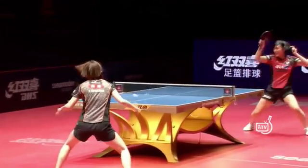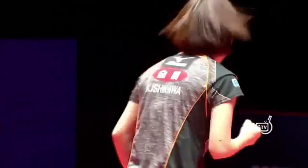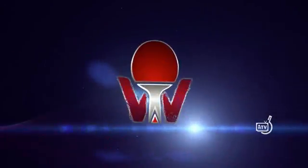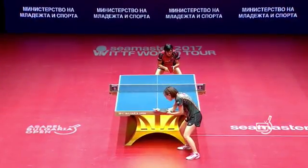Ishikawa there covering the middle. Very little backswing from Ishikawa. In the women's game, it's so fast. They have less time than in the men's game, where they spin the ball a little bit more, take the ball from sometimes a little bit deeper behind the table, get a little bit lower.